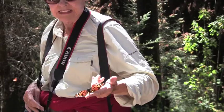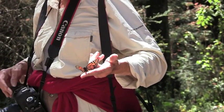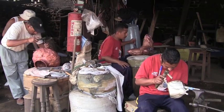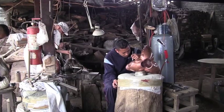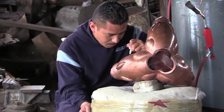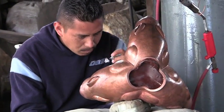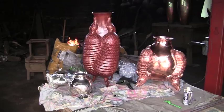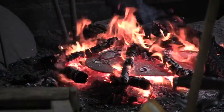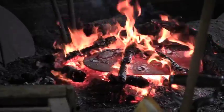Here a friend is saying goodbye to Marie. We went on to local villages and spent several days visiting artisans. We came across one of Mexico's most renowned producers of silver and copper artworks. Here we see artists preparing unique pieces that will be featured in a national competition. These are unique because they are created out of only one piece of silver or copper.